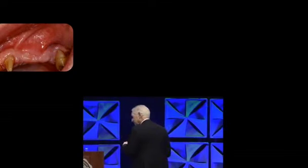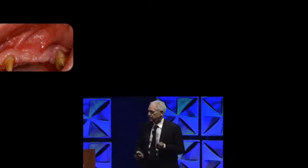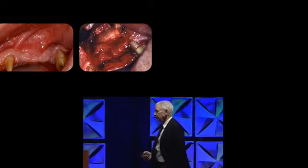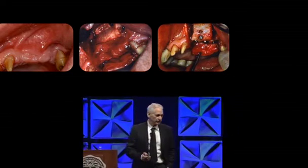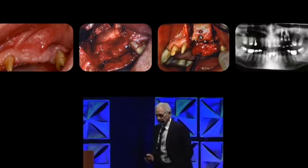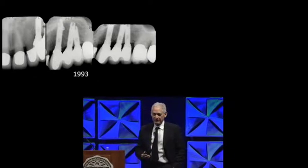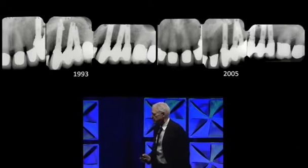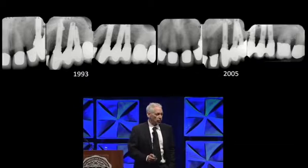For that, let me share with you some 15, 20 years of cortical cancellous reconstruction of the maxilla. A severely deficient ridge. In this case, we went for cortical cancellous graft from the iliac crest because we reconstructed facially and lingually and vertically the ridge. The implants are placed. At the time, we only had the external hex. In 1993, about 6 months subsequent to surgical reconstruction and the prosthetic reconstruction, and 12 years later, with very minimal changes around the bone graft.